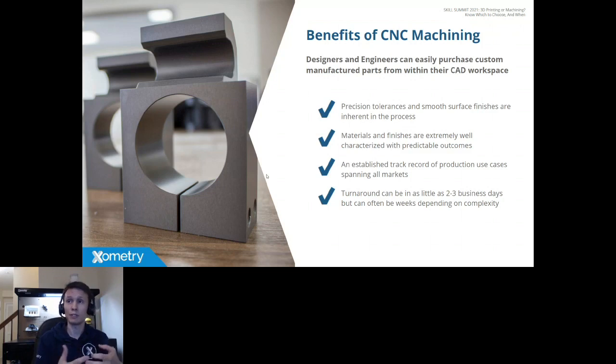But it's really interesting when you look at new technologies, and we'll segue to additive in a moment. Wow, look at all this trust I have in CNC, but with additive, look at all the stuff I need to do to gain trust in it.